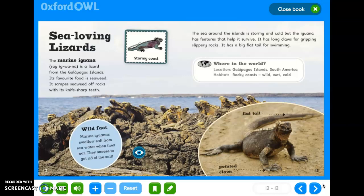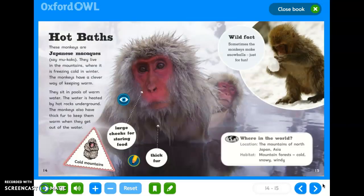It has a big flat tail for swimming. Hot baths. These monkeys are Japanese macaques.